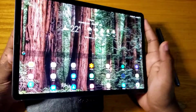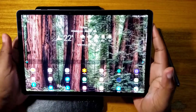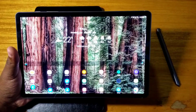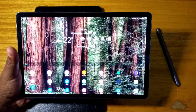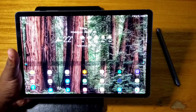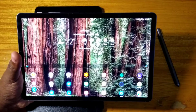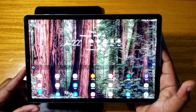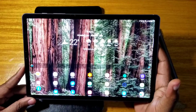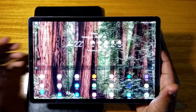And it has quad speakers, which are very good. I can say I think these are the best speakers I've had on a device, with a tablet, with a phone. When it comes to mobile devices, I think this has the best speakers I've had, though I haven't really used the S7 and the S7 Plus. But hands down, this is the best speaker experience I've gotten on a device. Speakers are really good, punchy and crisp. I think that's about the body.